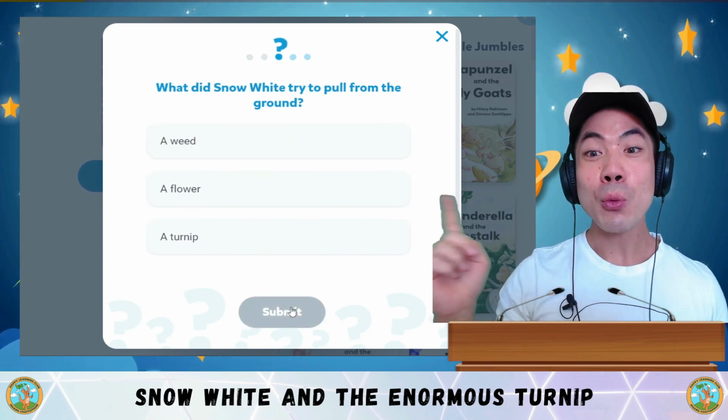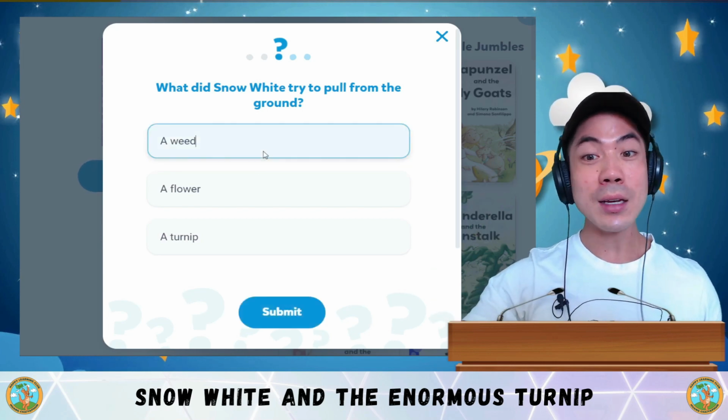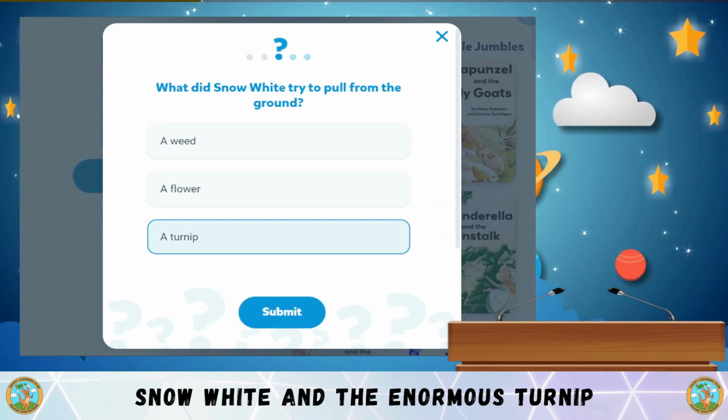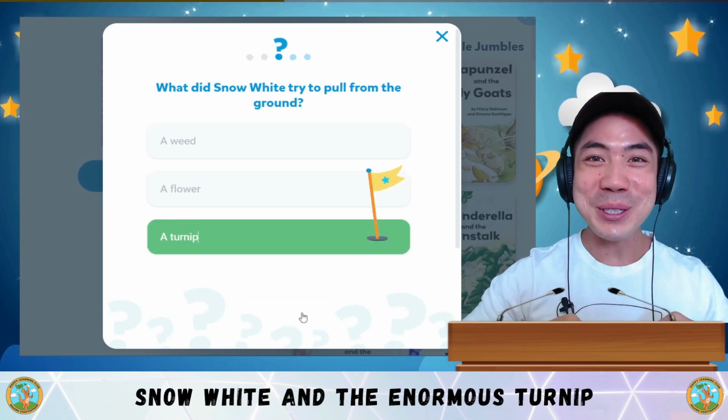Question 3. What did Snow White try to pull from the ground? Was it A, a weed, B, a flower, or C, a turnip? What do you think? I'll give you a moment. The answer is C, a turnip, an enormous turnip.